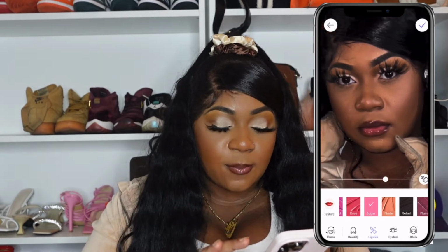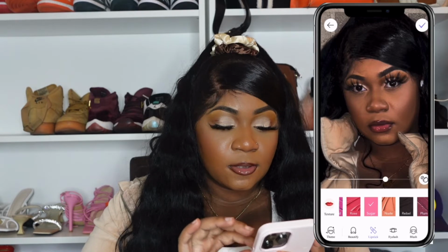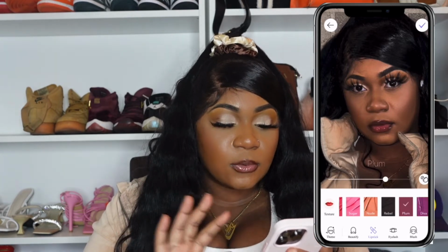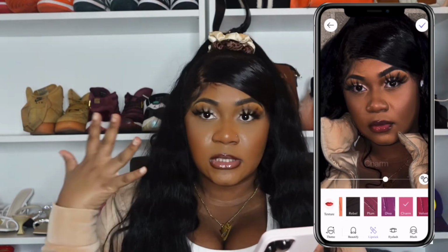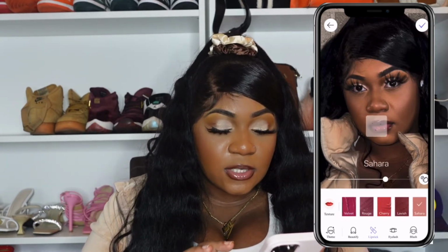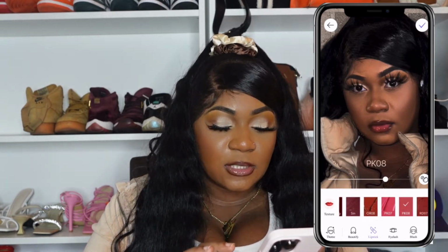I am going to pick my lip color, so I'm just showing you guys. Let's zoom in. You guys see how you can still see a little bit of my texture? That's why I say I don't want to do too much with smoothing it. I want it just to look a little nicer. But as you can see, it's literally changing my lip gloss color.